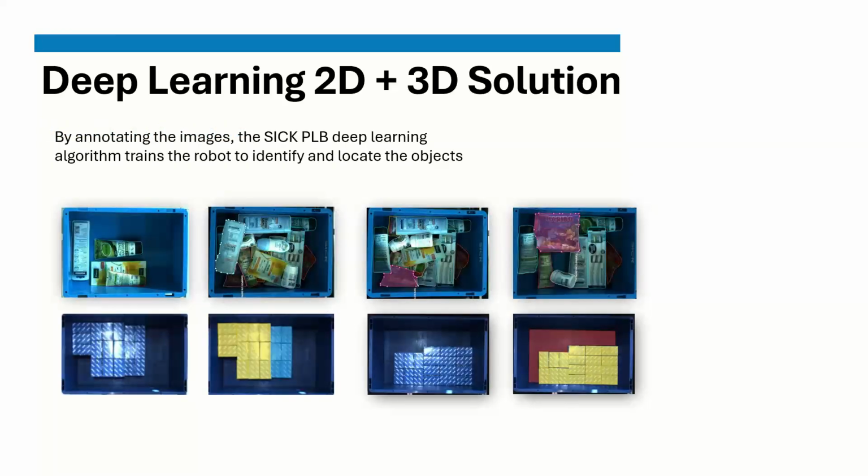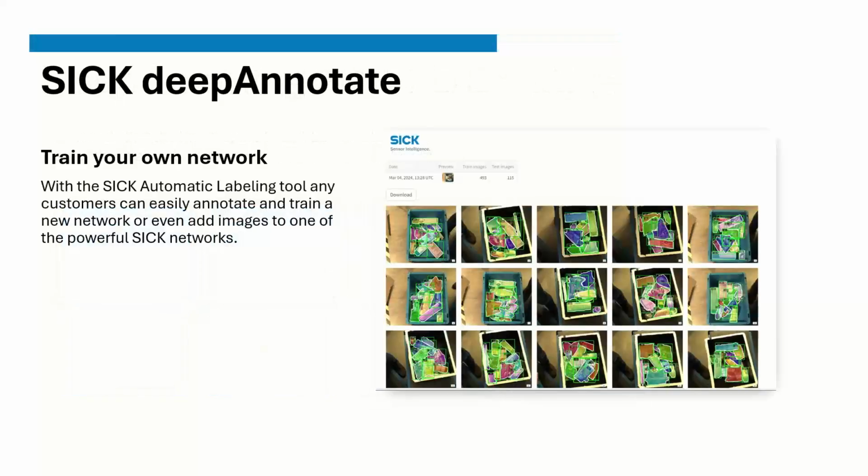And that all comes from the annotation step, right? In that 2D image, you're going to train it, you're going to annotate. And that's going to create that training so the system can create that segmentation, and later on that plane development in the 3D point cloud. So you can see different types of items here. You can get into overlapped items in the bin. You can get into mixed items in the bin with deep learning. Or you can just get into items that are very tightly packed that become very difficult for rule-based algorithms to understand. Both of those are shown here.